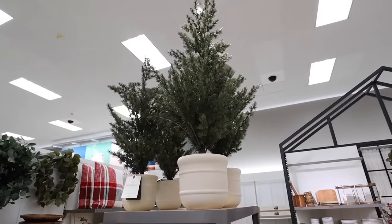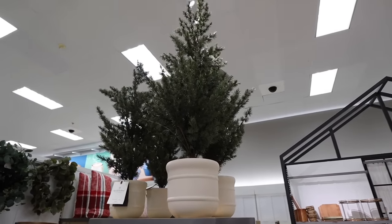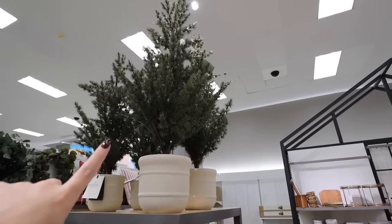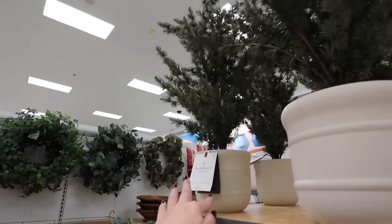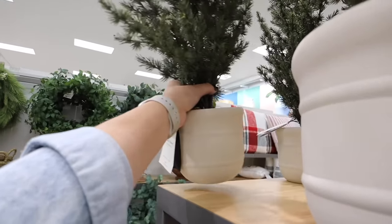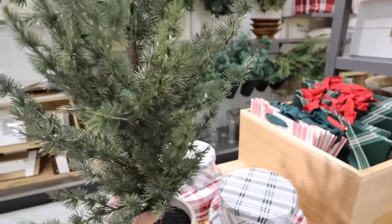Here are the next artificial trees. Comes in two different sizes. This larger one is $60. It is 4 feet tall. And then this is the shorter version. This one is $40. Let me get this down so that you can see it a little bit closer.